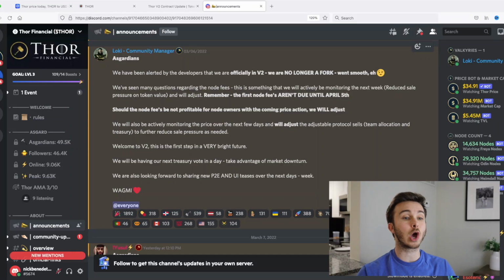Thor Node contracts are officially in version 2, meaning they are no longer a fork. That's right, they are no longer a fork. They have their own smart contracts, and this is huge for Thor Financial and Thor Nodes.